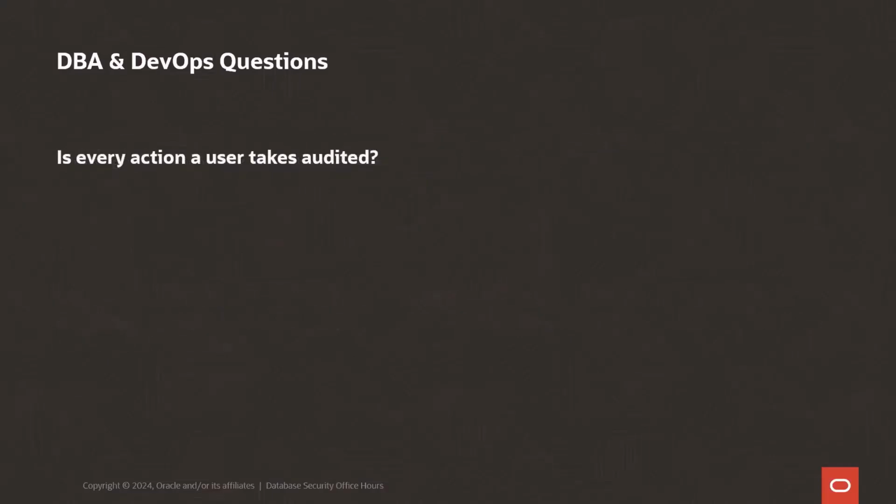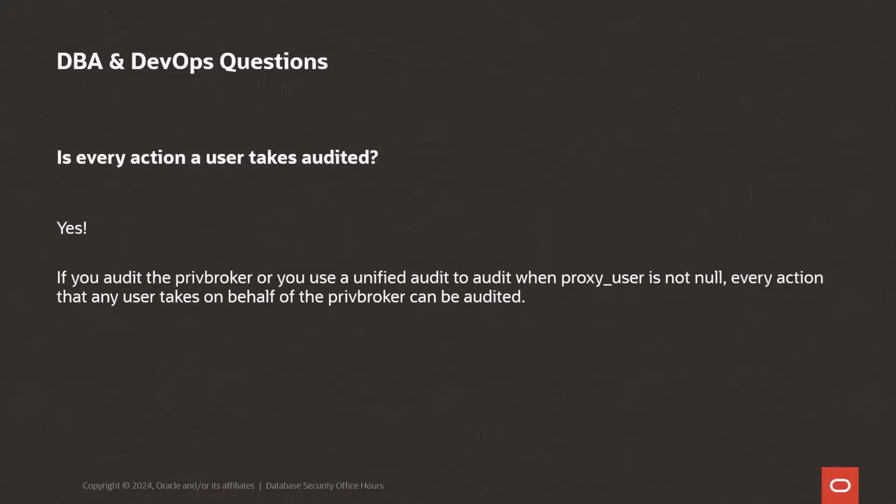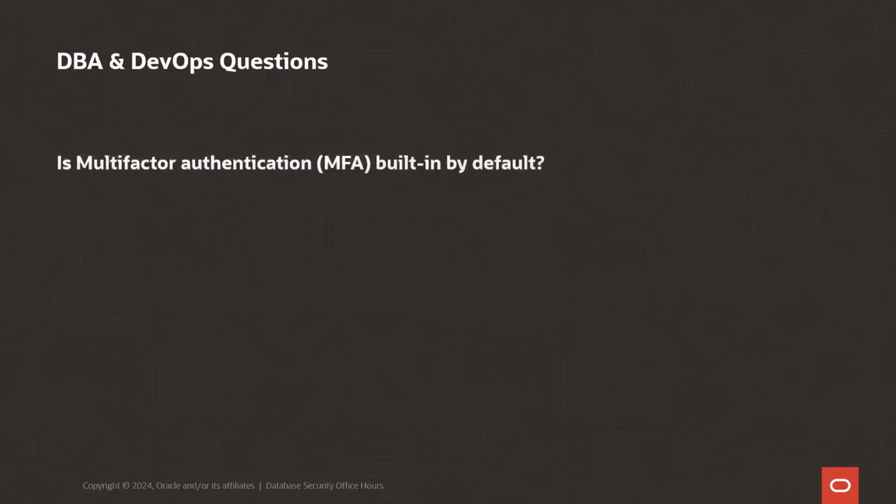Okay, is every action a user takes audited? No change from anything, whether you're using traditional auditing, fine-grained auditing, unified auditing. Absolutely no change to your auditing. You don't have to do anything significantly different. Next.